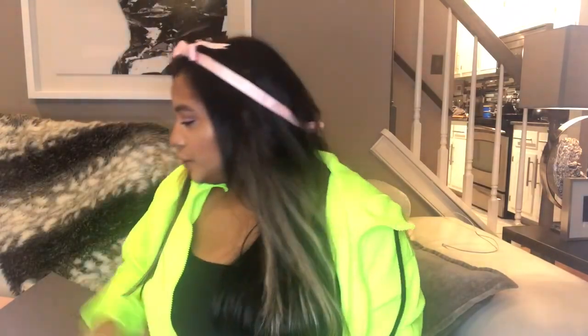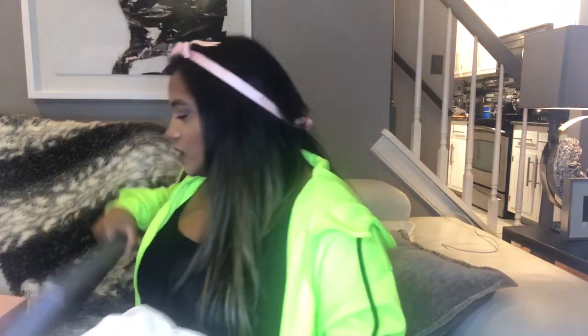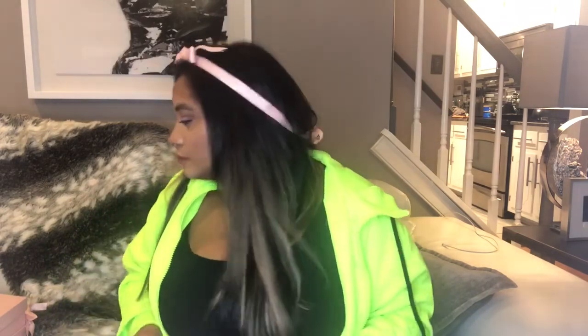Hold on, let me get it out for you. So yeah, that's that dress. This is a medium, and they say on the website that their clothes are true to size, but I feel like they're cut really, really small. They're definitely not true to size at all. So I would definitely size way up in this because it does run pretty tight.